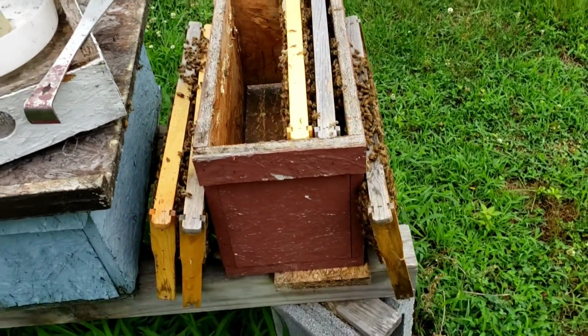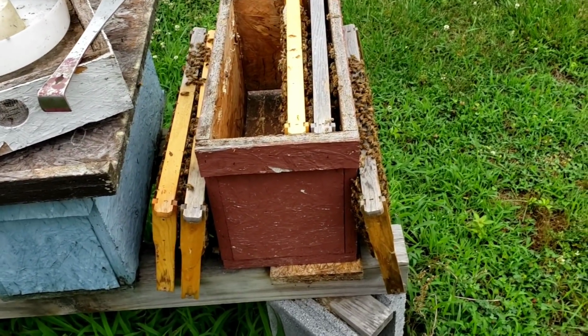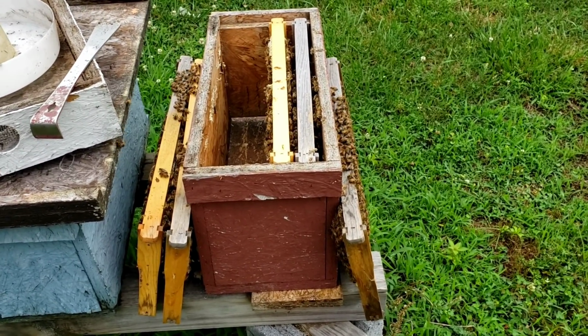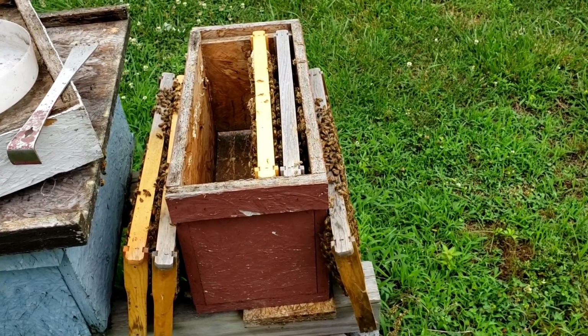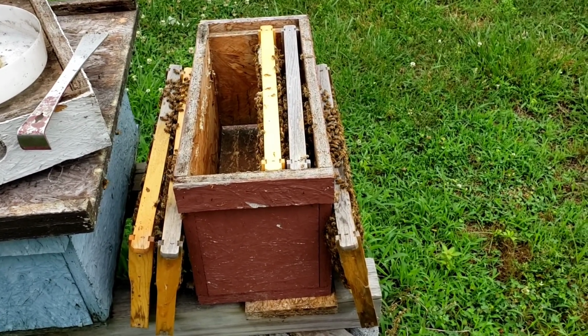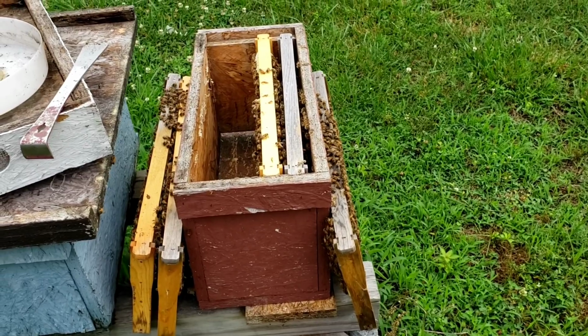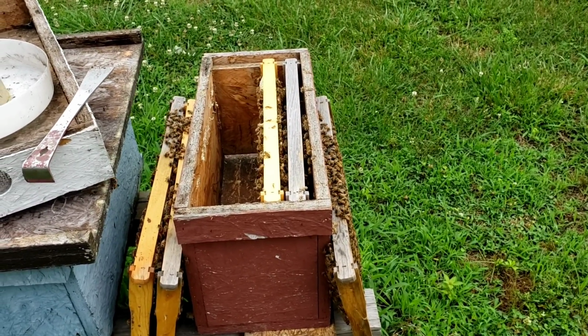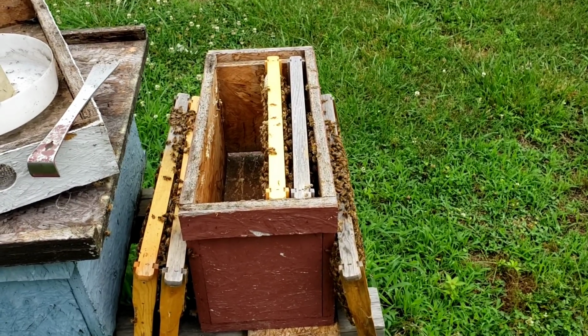Makes a huge difference. So just a few tips here from BarnYard Bees about hive beetles, wax moths, and your critters that cause you a lot of havoc inside your colonies. So get it under control. Stay on top of it. Let's get these bees alive through the summer and build up through the winter.